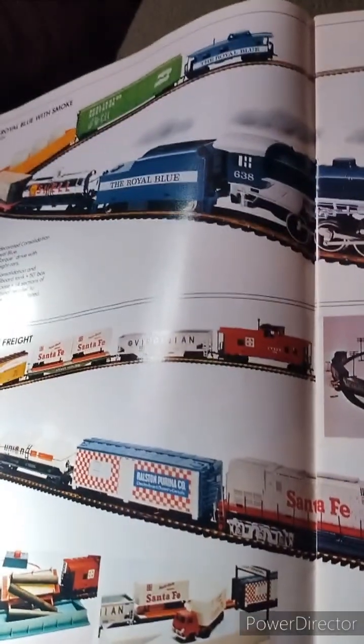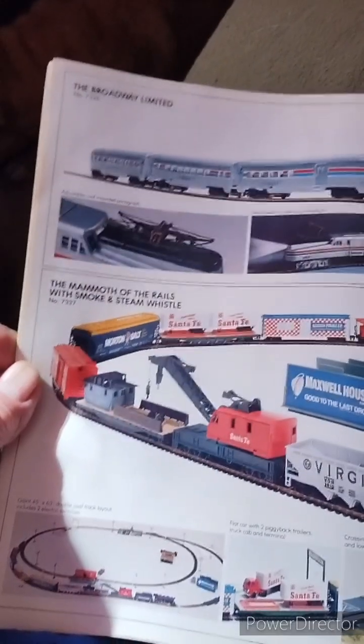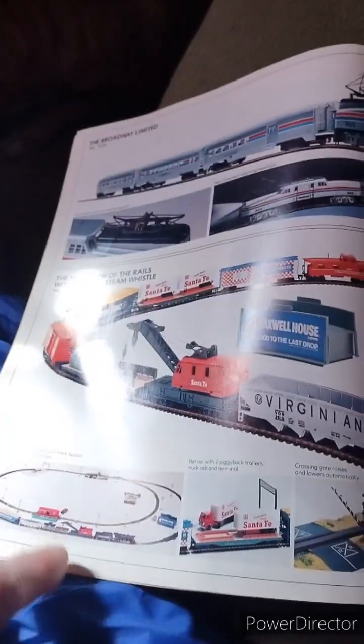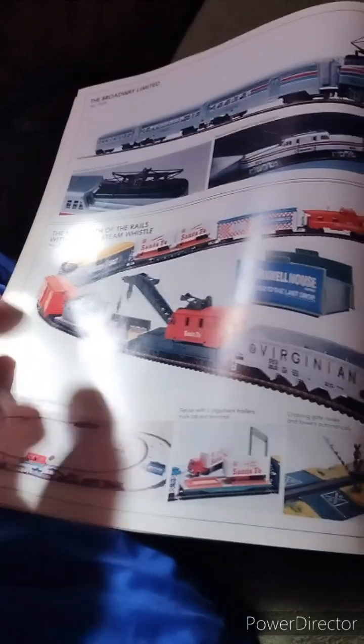We're on pages 12 and 13. We got a long ways to go. We ain't got to slot car stuff yet. We're in the better stuff now once they got the steam engines. We got the Amtrak GG1 passenger set. And now Chattanooga Choo-Choo. I'll go back over here, sorry. See this stuff down here. It's in the Chattanooga Choo-Choo set. And we already covered that.